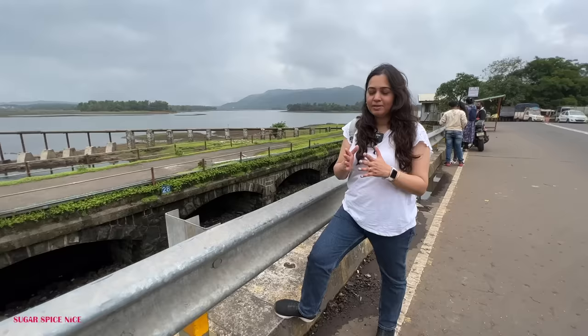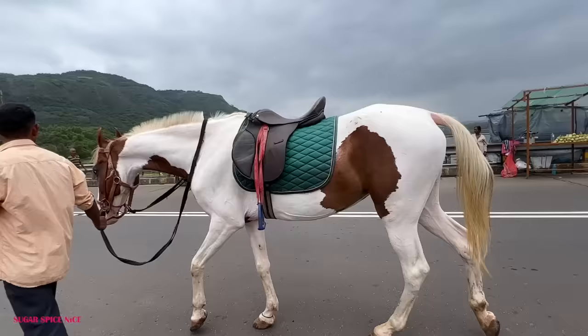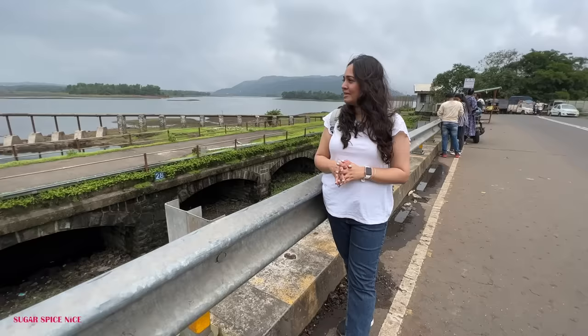So here there seem to be a few activities. You can enjoy boating, probably even a horse ride, or you can just sit and enjoy the fresh breeze. I mean, there are cars passing and autos and all going and stuff, but still there's a certain level of calmness here. I haven't felt this fresh breeze in a really long time.